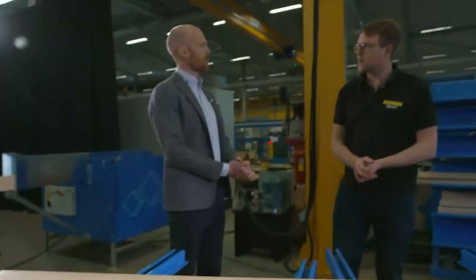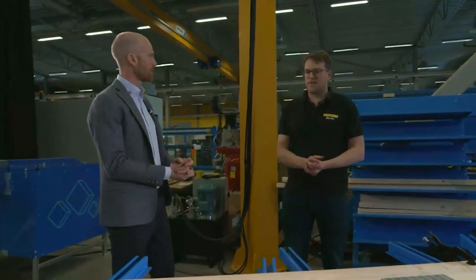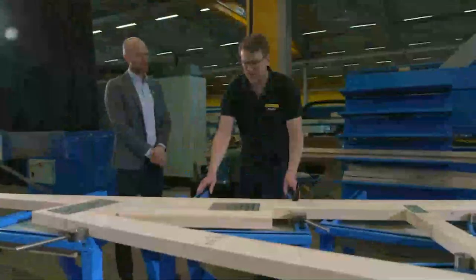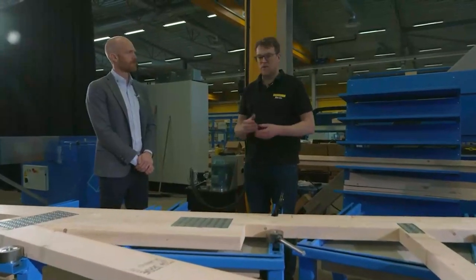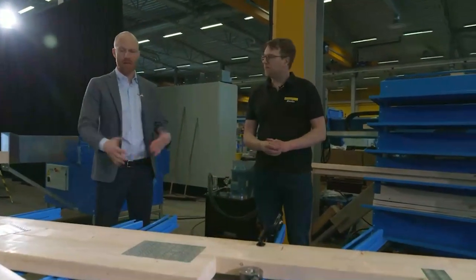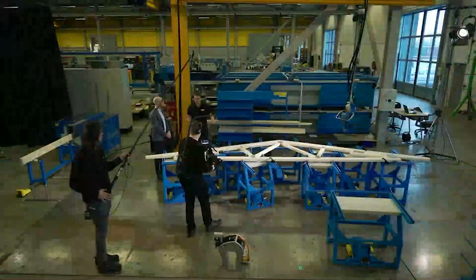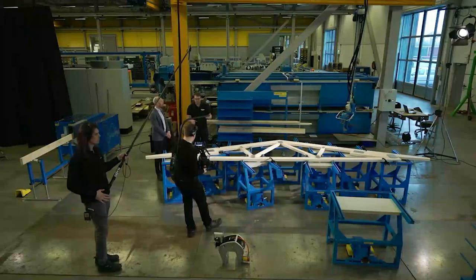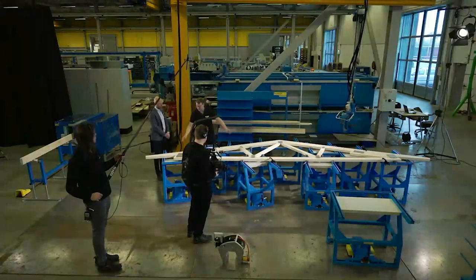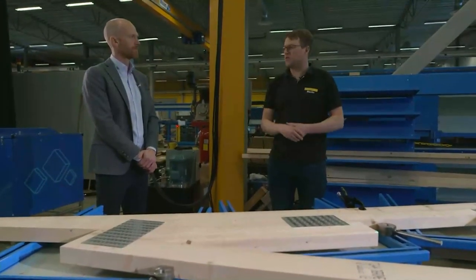Okay, thank you for the demonstration. Very impressive system. Is there anything you would like to highlight with the system before we continue? Yeah, with this system you can add as many fixtures as you like. So you can expand: for more complex trusses, you can place more fixtures. The same goes for larger roof trusses. If you have the conveyor version, you can also build longer trusses, and the laser system is expandable. So there you have some features.